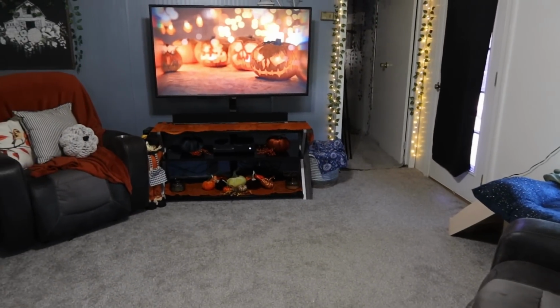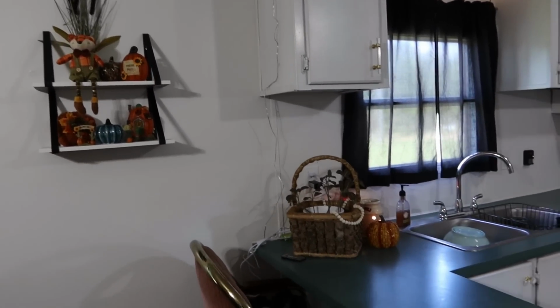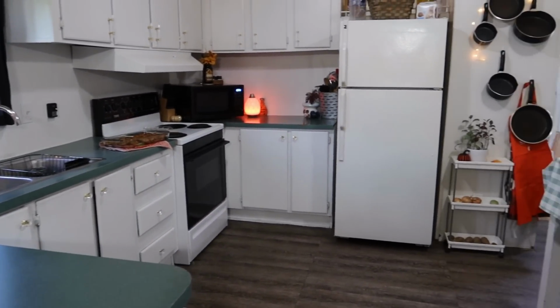So here is what the living room and the kitchen look like all lit up, but I want to show y'all what it looks like dark, just to set the mood and give you all the fall and Halloween vibes.